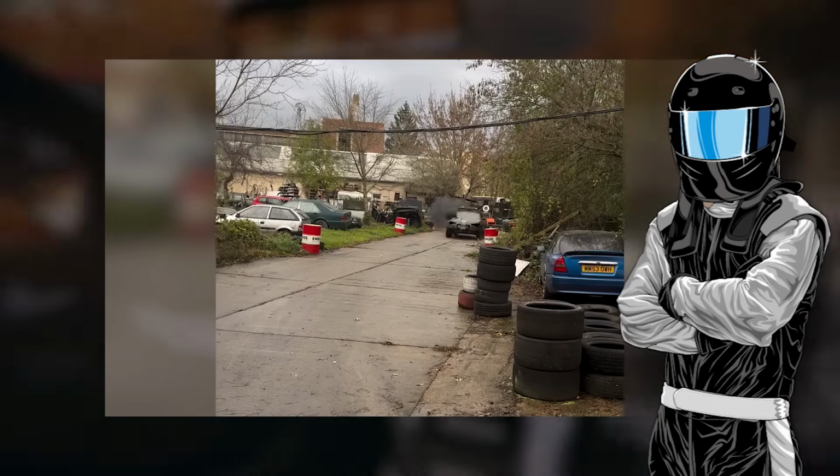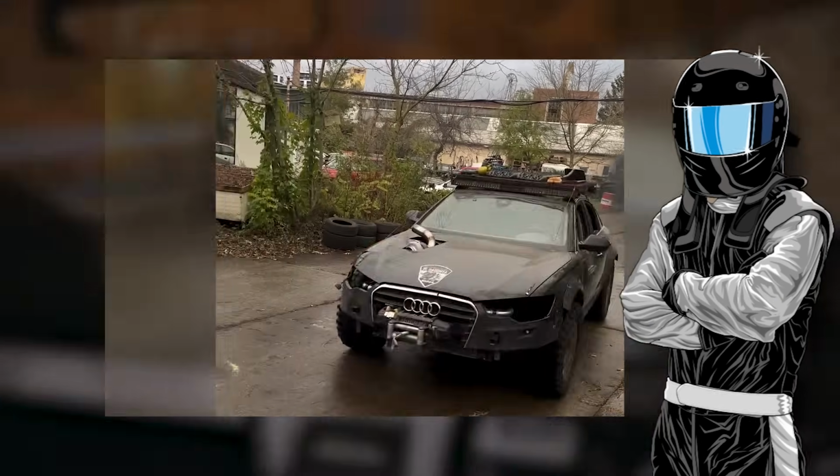I don't even know how this idea came up, but this is an off-road built big turbo diesel Audi A6 with a hood dump.